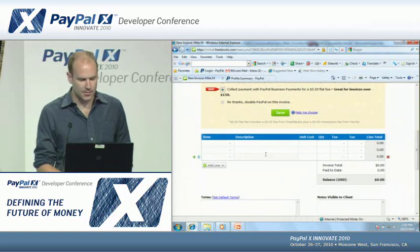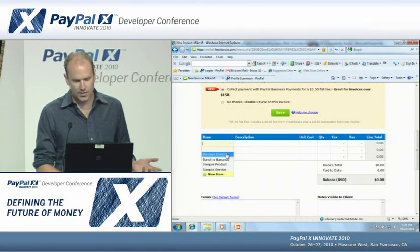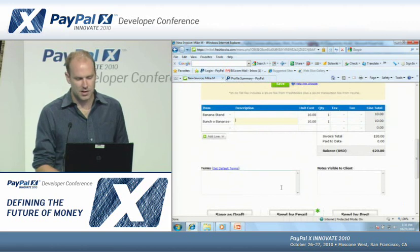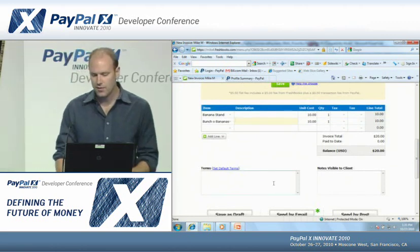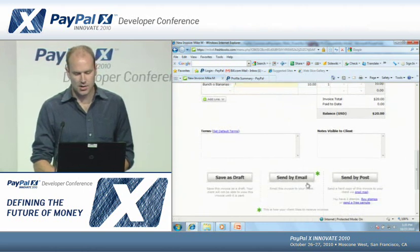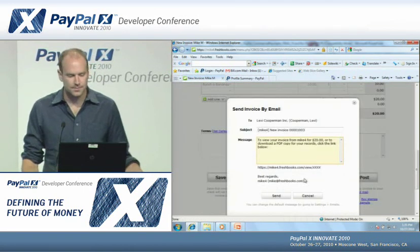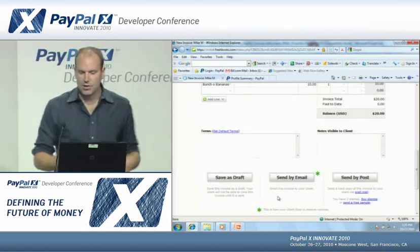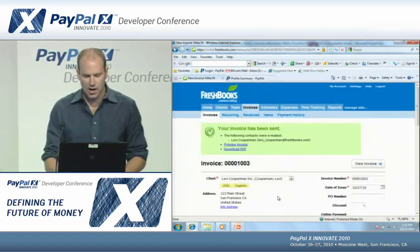So I've enabled that. I'm going to create an invoice. I don't know if you folks have been by the banana stand, but I'm going to put one of those on here, a bunch of bananas to go along with it. And I've just created an invoice. As you can see, you can set terms. You can set default terms. I haven't done that in my FreshBooks account, but I'm going to just send this invoice along. I can verify my message. Bam. So I've created an invoice. I've sent it to my client.